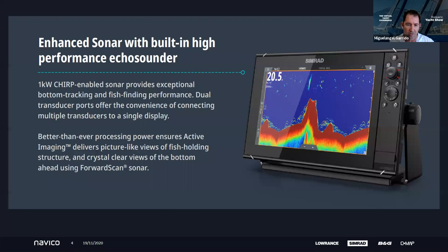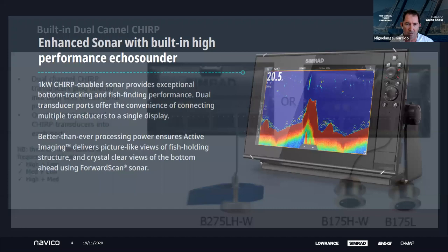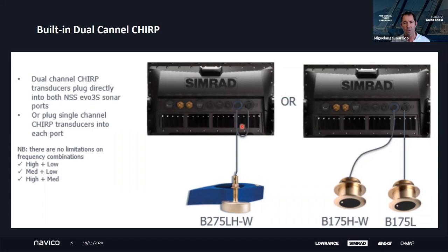This equipment has two inputs for the transducer, okay? So we can use two independent transducers. Actually, the inputs admit chirp technology, or you can use one dual transducer. Regarding the frequencies, there is no limitation in the combination. You can use high, low chirp, medium, low, high, medium. I mean, it's up to you.